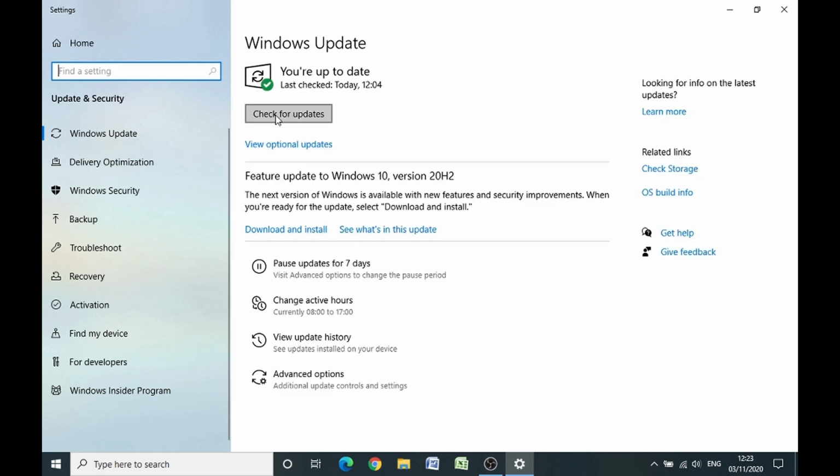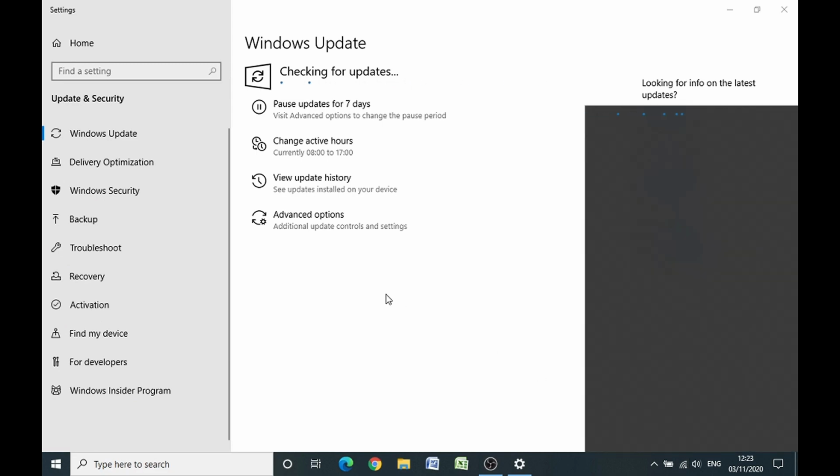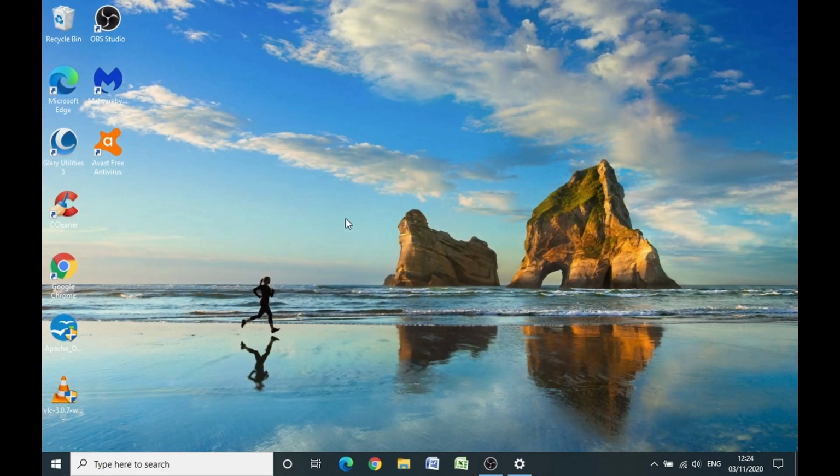Now try clicking on Check for Updates again and hopefully this will have resolved the issue for you. If it hasn't resolved the issue, there may be many other reasons why your Windows Update isn't working. First things first is to make sure that you're actually on the internet. So make sure that your internet connection is working properly. Beyond that, there are other troubleshooting steps that we can perform, a little bit more complicated than what I've shown you, and I'll save that for another video.